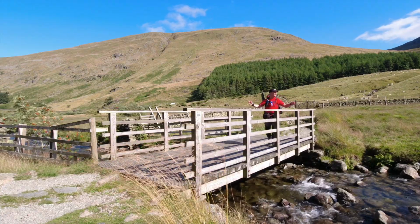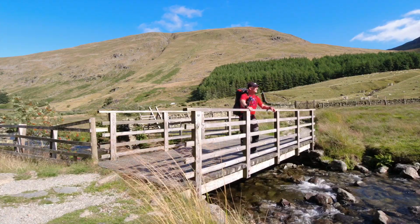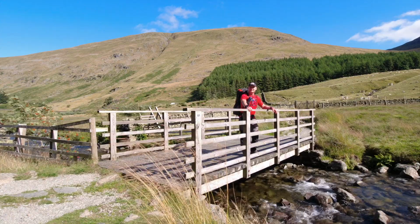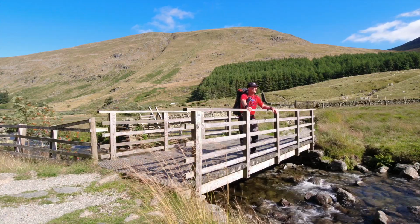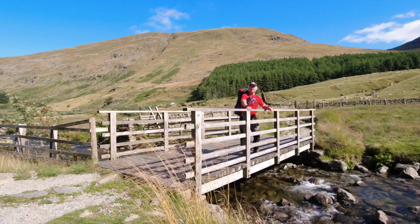Welcome back to a glorious day in the Lakes. If you hadn't guessed already, I'm at Haweswater. I'm planning on doing a camp up near Kidsty Pike. It's a bit late, to be fair, 4:30 now.